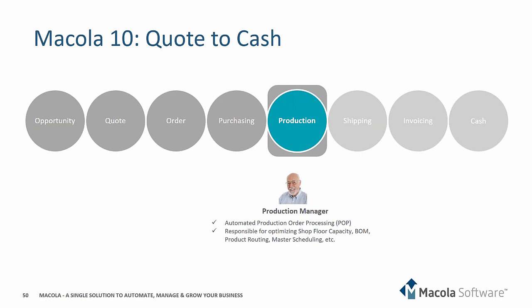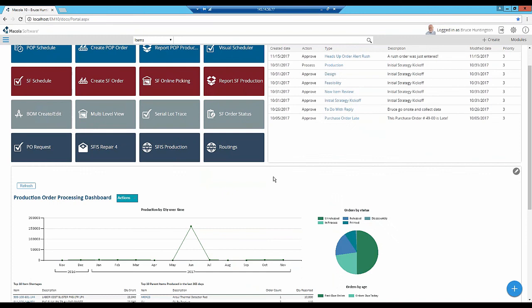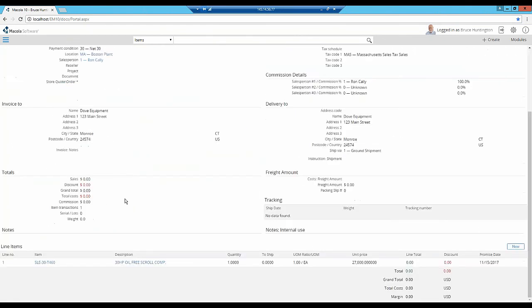Absolutely. So here we are with our production manager, Bruce Huntington, there in the upper right. And again, all of the workspaces I'm showing you are ones that the individual has put together. So whatever they feel is important to have on their desktop is up to them. He's got a heads up alert here that he's got a rush order. We can drill into that and see the same order. So if he goes and takes a look at it, it's for an SLE series of air compressors.